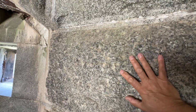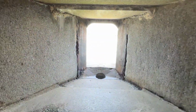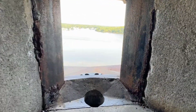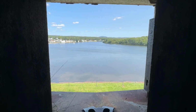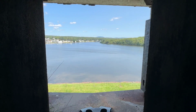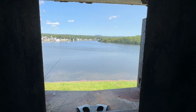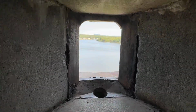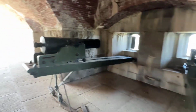And this is granite. The whole fort is built of granite. Wow. And that is a shot. And you got some height for your cannon going out into the river. And then they got a couple more gun emplacements here with actual cannons set up.